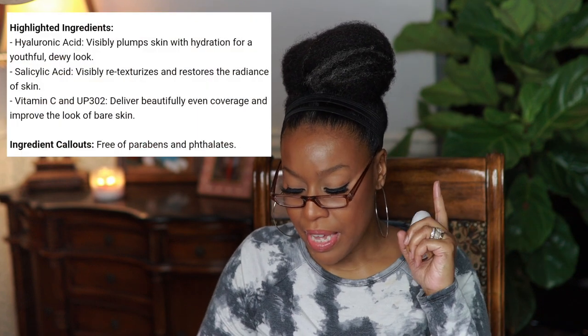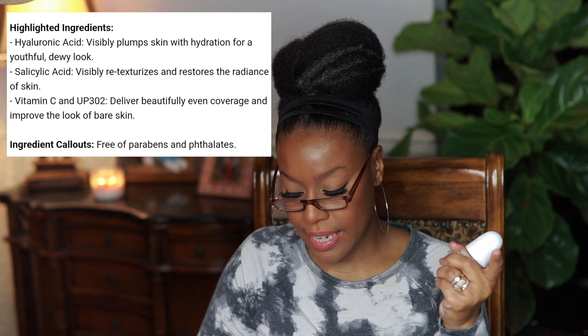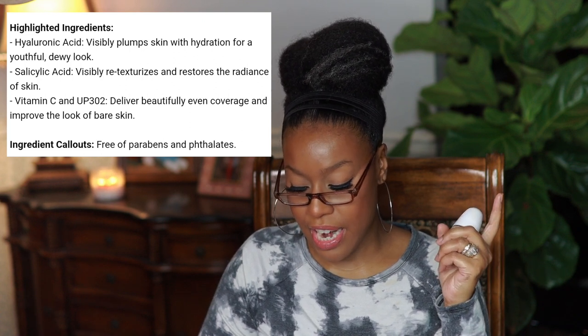But it goes on the skin very, very thin, evenly. It's not like a traditional full coverage where it's real thick and pasty and cakey. It's not like, for example, I'll say Huda. Her foundations are full coverage. They're very thick. This is total opposite from that. But this one has vitamin C, hyaluronic acid, salicylic acid in it. And it's long wearing and it has a natural finish.